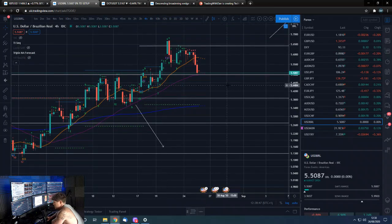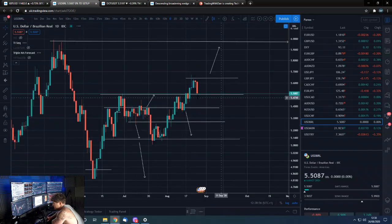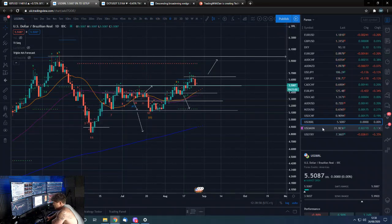On the 4-hour, we'll have a 4-hour 9 come in the next candle, couple of candles. So yeah, maybe that will coincide with a bit of a pullback into this daily 21. I'll be watching out for that, and obviously clearly continuation above there.